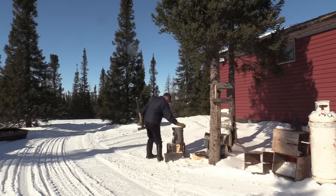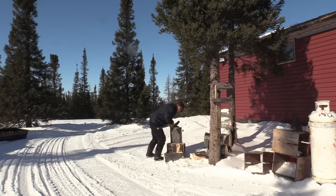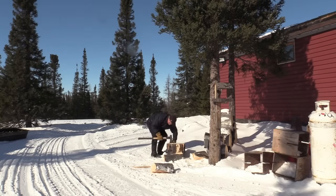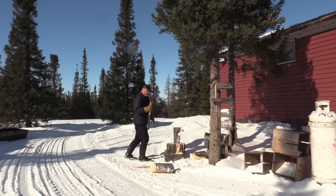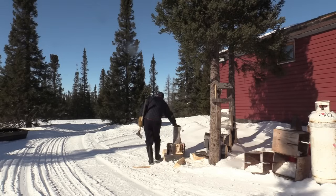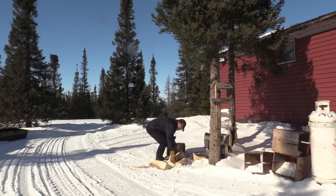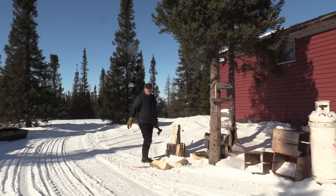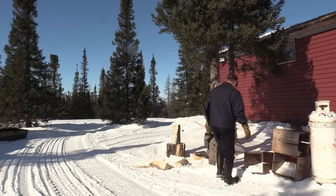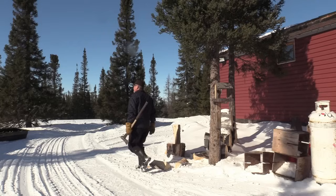Time to split up some wood. Took a few handfuls in. It's +5 last time I looked. +4. +4 today.